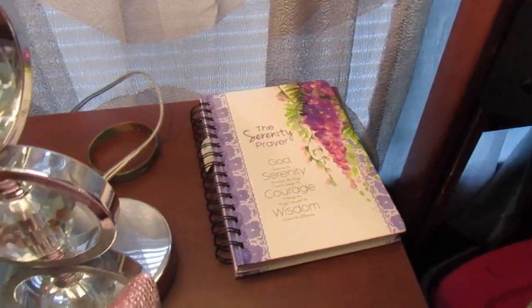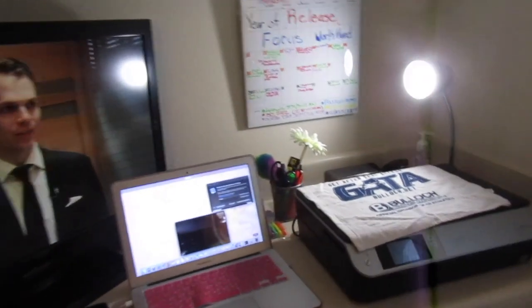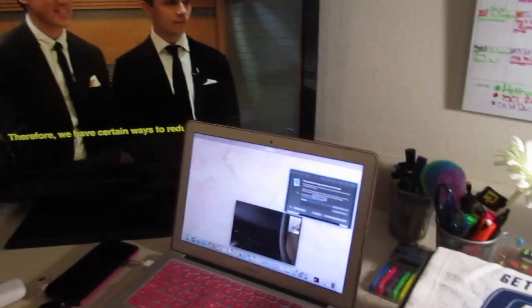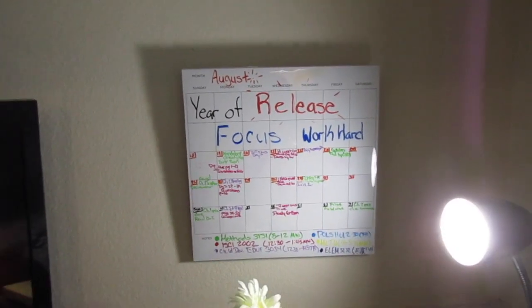and on my nightstand I have my Bible and my journal, and a little pouch with some things in it, and my remote to my Fire Stick. And over here is really my workstation where I keep all my work. This is my printer with my computer, my cell phone, all little things I might need while working. This is my calendar that I planned out for the month, and my little desk light, and my Google Home. So this is mainly where I do my work.